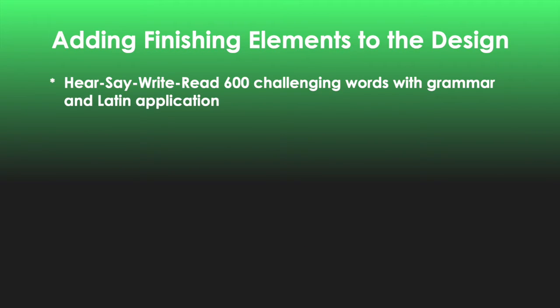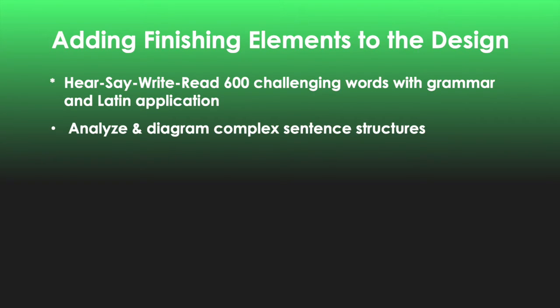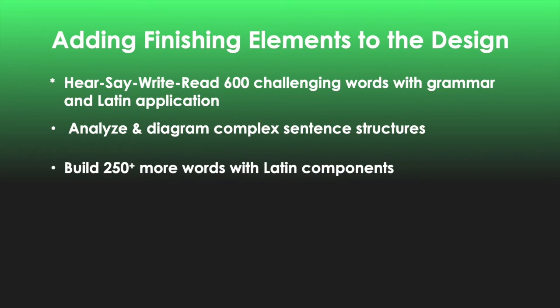In this level, the journeymen encounter junior high to high school equivalent words as they build and analyze the final 600 new words in their spelling log with framing and designing applications. The framing codes expand to introduce complex sentence structures and to practice scaffolding, our process of sentence diagramming in preparation for Latin. The designing codes expand to include more Latin-based words, and the journeymen build another 250-plus difficult words using the designing tools.